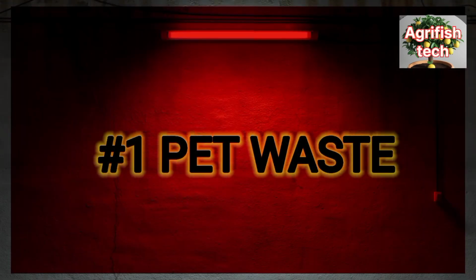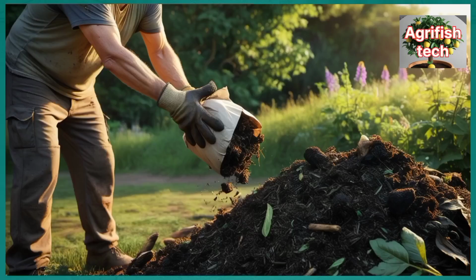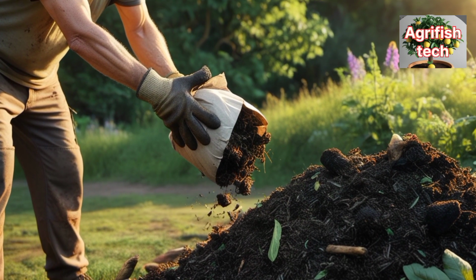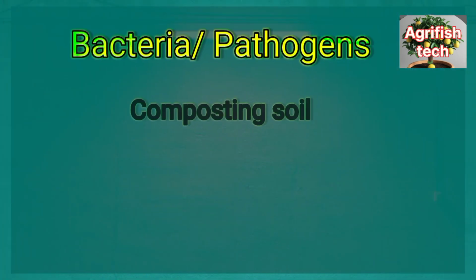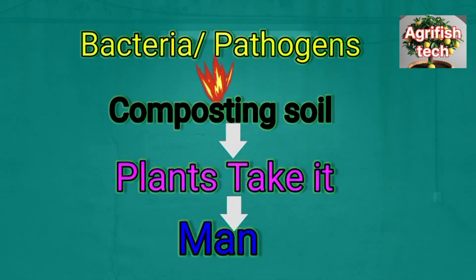Our first dangerous compost material is pet waste, specifically dog and cat feces. When you throw pet waste into the compost pile, it can introduce harmful pathogens such as Toxoplasma gondii, E. coli, and Salmonella. These bacteria can contaminate your compost pile, and when your plants take them up, they become polluted too. By eating them, we are also polluted and unhealthy.